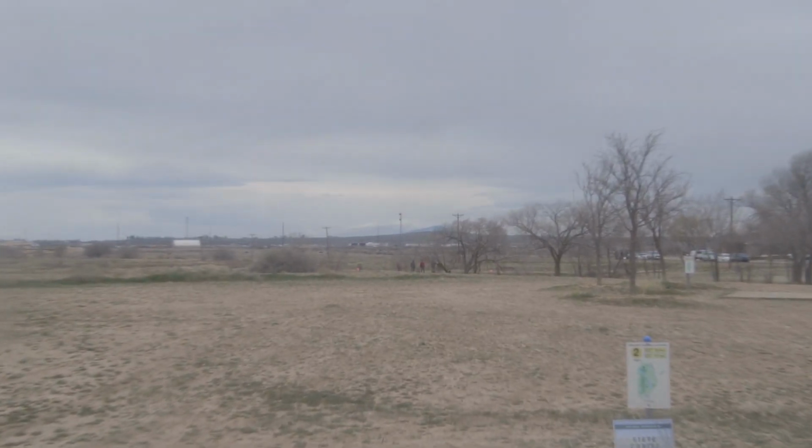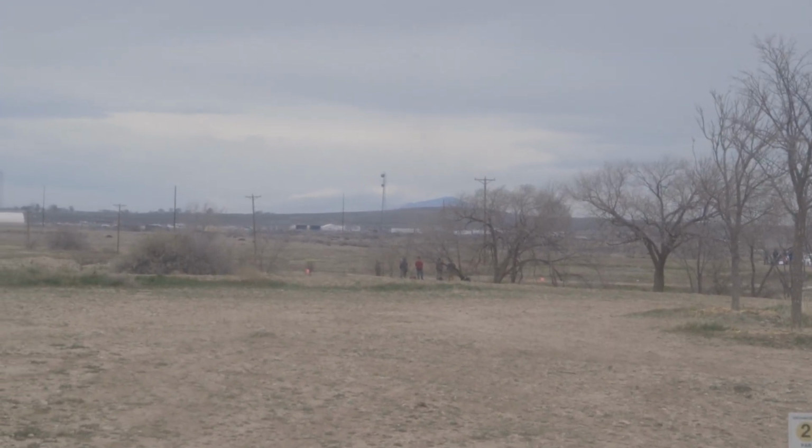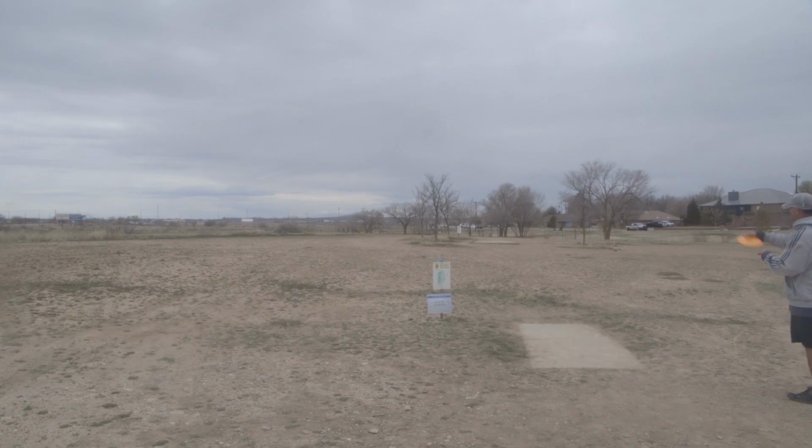But it's a very safe play. You're playing away from that left OB. So it's a really safe play. Good pull by Cody. Looks like he's putting it up there probably within 40 feet.